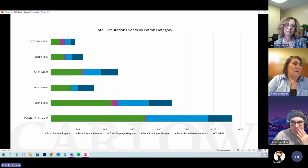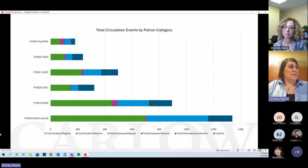And just a further breakdown, if anyone's curious, this is information on the patron category. Green would be our students. Light blue is our employees. This dark blue is particularly interesting to me because that is the interlibrary loan titles that we are lending to other libraries. So that's a pretty decent chunk of our circulation statistics that are for books that our students aren't taking out. Those are being sent elsewhere. I just thought that would be interesting to show people.